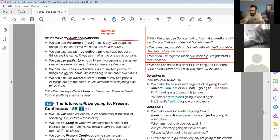So if you want to talk about a future fact, that something will be true in the future. Yeah, you can't say I'm going to be 45 birthday. Exactly, it sounds a little weird. It sounds a little strange. I'll sounds a bit better, I think. Offers too. I'll help you clean. I'll do it with you. Okay, I'll help you. I'll meet you there. Maybe, yeah.